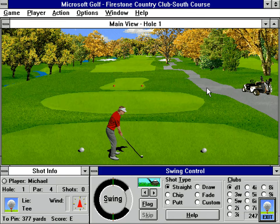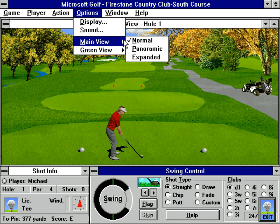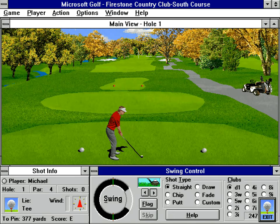Another new feature is the panoramic view, which provides a wide-angle view of the course. Here, too, the scene is very colorful, with well-defined features in the foreground. In addition to panoramic views, you can also see the course by looking back on the hole from the putting green. New with Microsoft Golf 2.0 is the flag button. It shows the location of the flag even when it is not directly visible to the player.